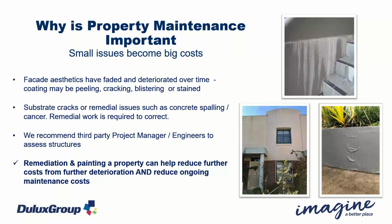So faded aesthetics show that it has deteriorated over time. This is more prominent in coastal areas or anywhere with pretty hectic climates, but it definitely appears in even regional areas that aren't too close to this. And they might be familiar pictures to you all.